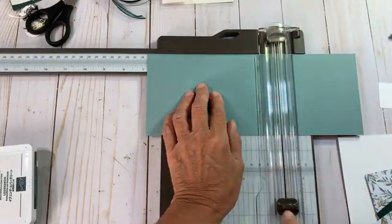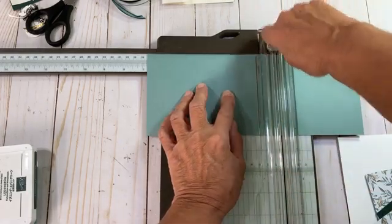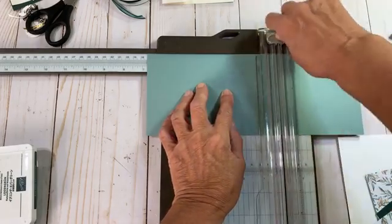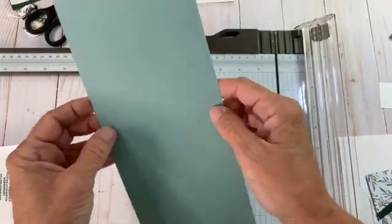Woo! Did you see? I almost got the slicer there. That has happened to all of us, has it not? Okay, did I get that right? 6 3/4. Yes.